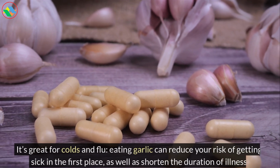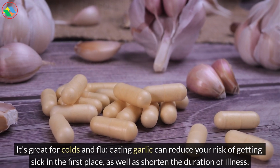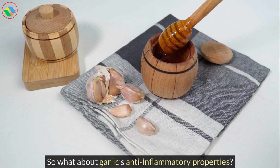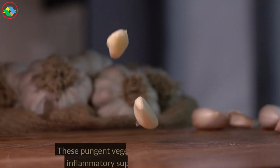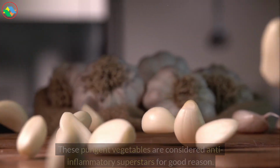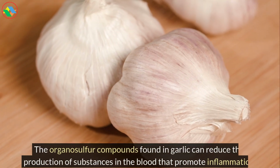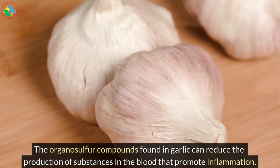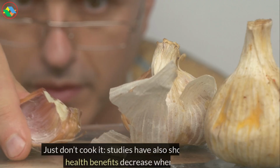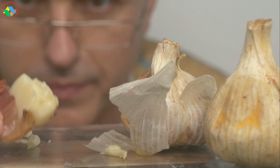Eating garlic can reduce your risk of getting sick in the first place, as well as shorten the duration of illness. So what about garlic's anti-inflammatory properties? These pungent vegetables are considered anti-inflammatory superstars for good reason. The organosulfur compounds found in garlic can reduce the production of substances in the blood that promote inflammation. Just don't cook it. Studies have also shown that garlic's health benefits decrease when it's cooked.